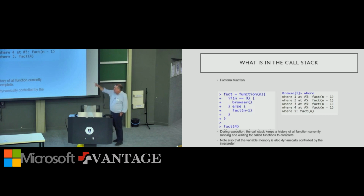For example, here I've got a little factorial function on the left. If I call that factorial function with the argument 4, when it gets down to 0, it just calls the browser. In the browser, I call where, and it shows me that I've got 4 function calls on the call stack. As we build bigger and bigger systems, this function calls that function calls that function, and your call stack is building up. During execution, the call stack keeps a history of all functions currently running and waiting for their called functions to complete. Note also that variable memory is dynamically controlled by the interpreter, so the amount of memory being used goes up and down as you create and release variables.